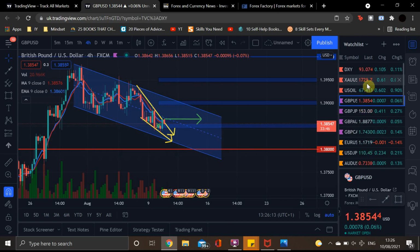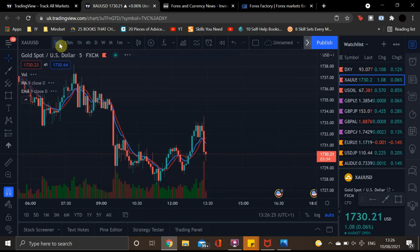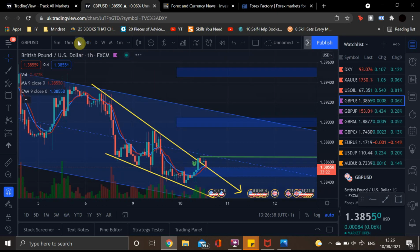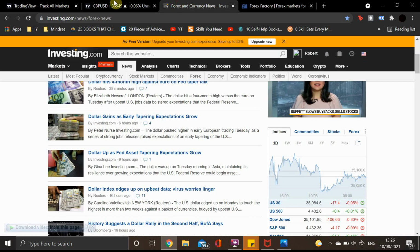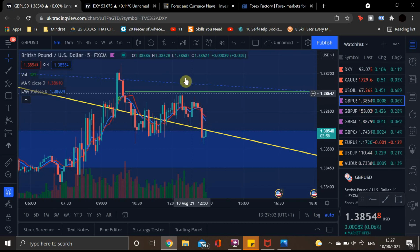Yeah, I'm gonna stick to GBP USD, but let's look what gold is doing. Gold should be going down, right? Yeah, should be going down. But yeah, for now I'm just gonna be watching this, I guess. But I need confluences if I'm gonna get in. I want to see moving average crossover and a good candle, like a bullish engulfing candle.